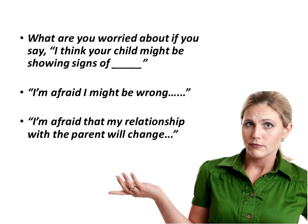Yeah, it is very hard to address parents' concerns. Absolutely. I like how Pat reiterates the fact that most parents have some awareness of the possible diagnosis, but once you say the words, then it makes it real.